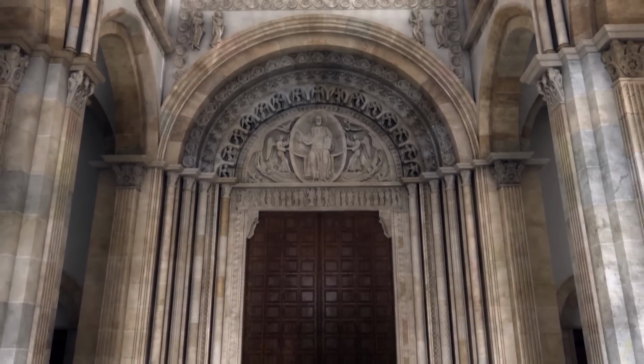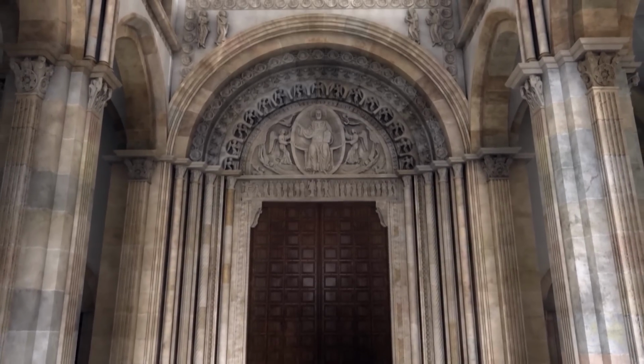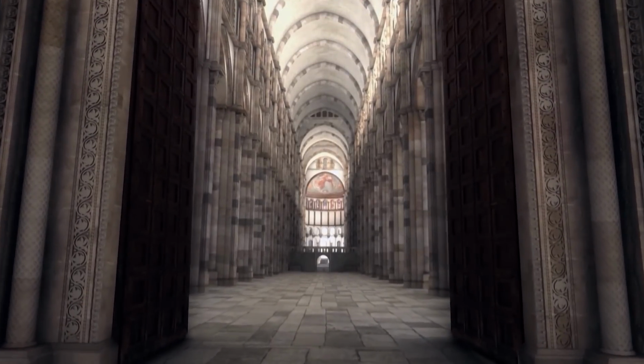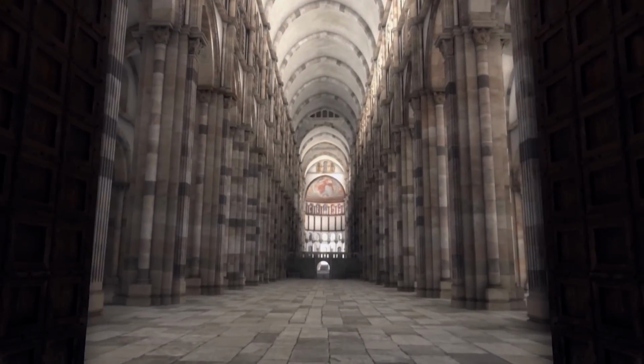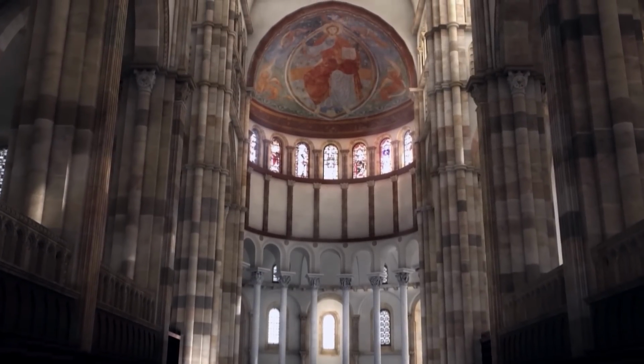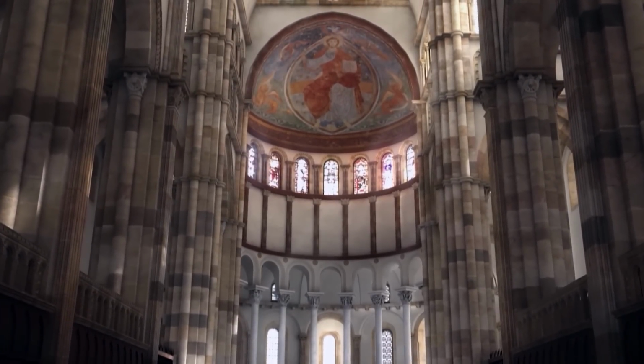The quality of the sculpture was just breathtaking. When you came in through the west door under that lintel, and all the sculpture of the west door, and you looked down the whole length of the church, what you saw was the enormous Christ in the apse painted.